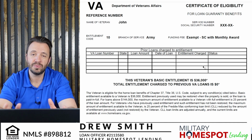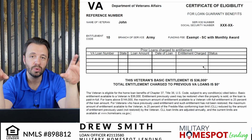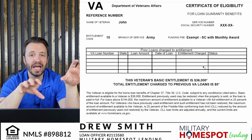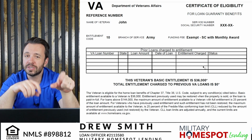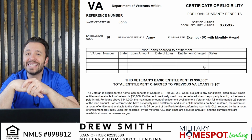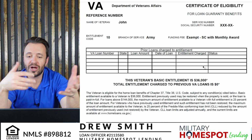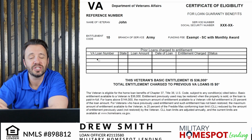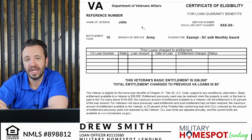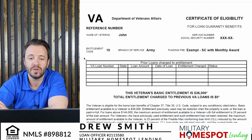There's a calculation that we can do depending on the price of the home that you're looking to purchase, the county loan limit, and how much entitlement you have left. Once you do the calculations on that, there could be some situations where there is a down payment required, and it just depends. I can't give you an answer on what it would be. It just depends on the circumstance and situation. But just to let you know that even though with the VA loan, one of the benefits is 100% financing, you could be required to put a down payment depending on your entitlement and what it looks like.